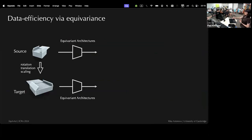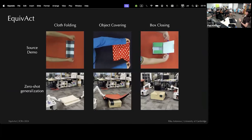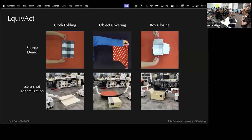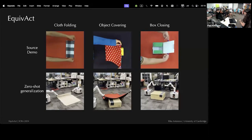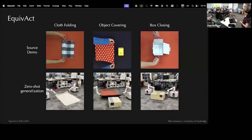However, it doesn't have to be exactly the same trajectory, but it has to be the same task. For example, you want to cover the box. Okay, now you can cover boxes of all shapes and aspect ratios. You want to close the box. Okay, we can't really generalize to closing a completely different box, but any box with 3 flaps, we can close. So things like that, right?